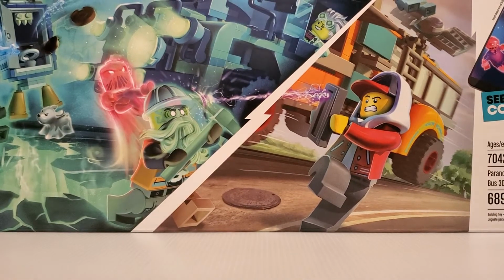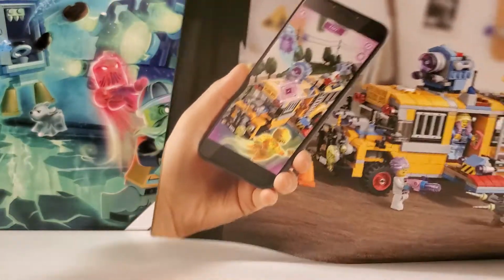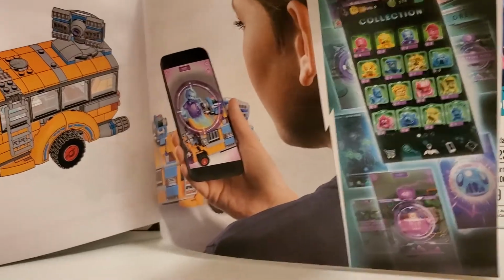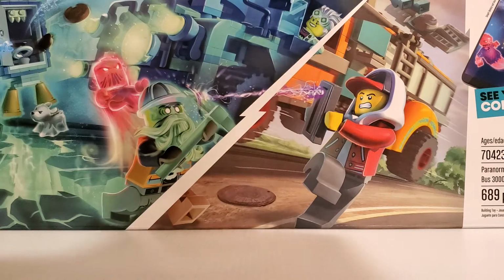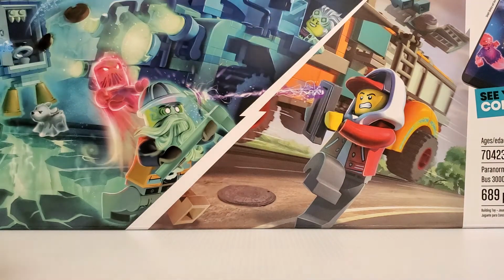You have the instructions, which are pretty massive. And if you go on the inside of those, in the back, do you have any ads? Yep, you don't actually. You do not have any ads for the other sets, except for that. That is an ad that you get for the actual app, but nothing for these sets. Kind of disappointing.